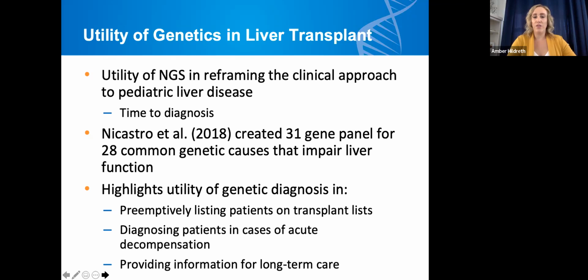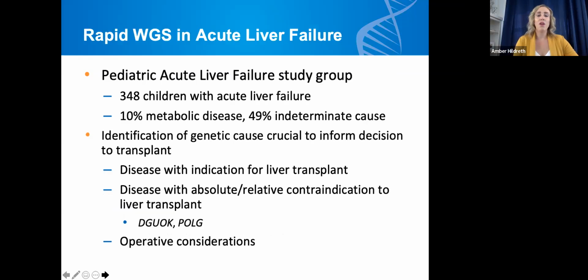Where this information comes into play is, again, making decisions about listing patients, and particularly having a diagnosis in patients with acute decompensation, as well as giving us that information for long-term care. So where I think we're really moving is with more rapid testing in the sickest patient populations, which would be acute liver failure.